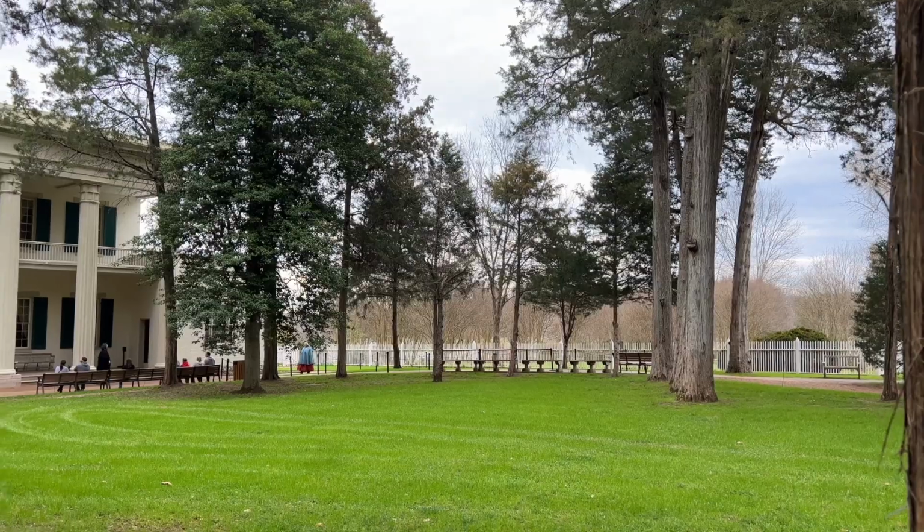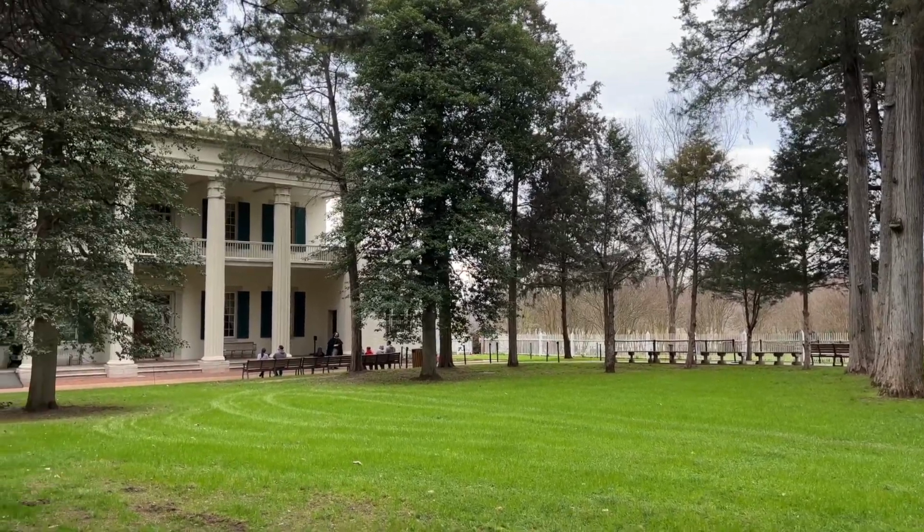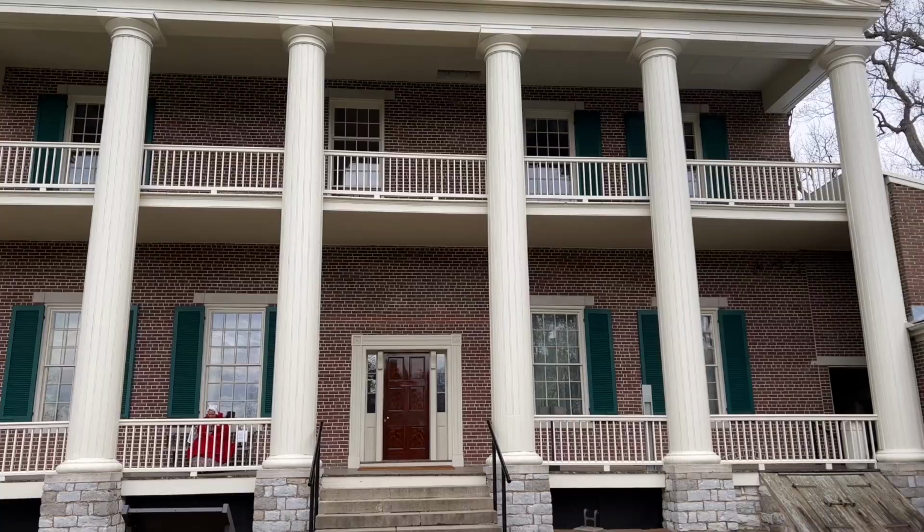So starting at the bottom of the list with number 5, this is probably the most controversial one. Whether you love him or hate him, that is Andrew Jackson's Hermitage. Or as my GPS called it, Andrew Jackson's Hermitage. You could say it either way, but here in Nashville, we call it the Hermitage. The 7th president bought the property in 1804 and lived there until his death in 1845. The property includes a Greek Revival styled mansion that you can tour, and it's really cool.